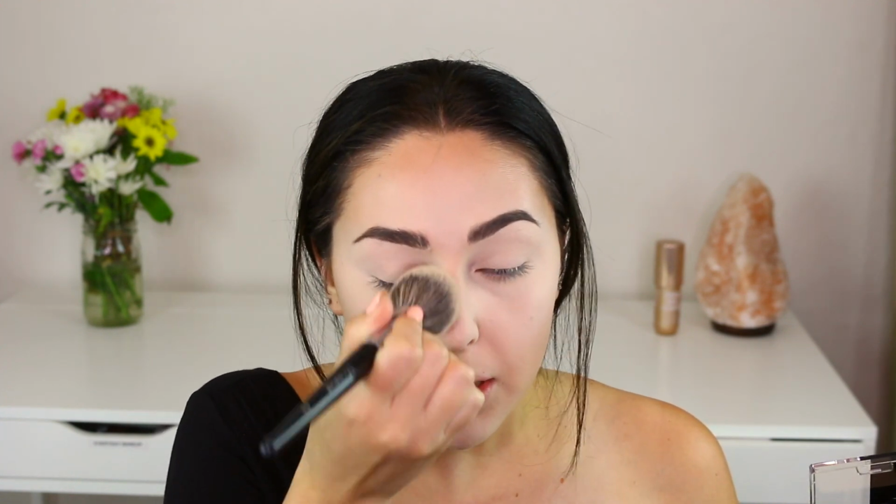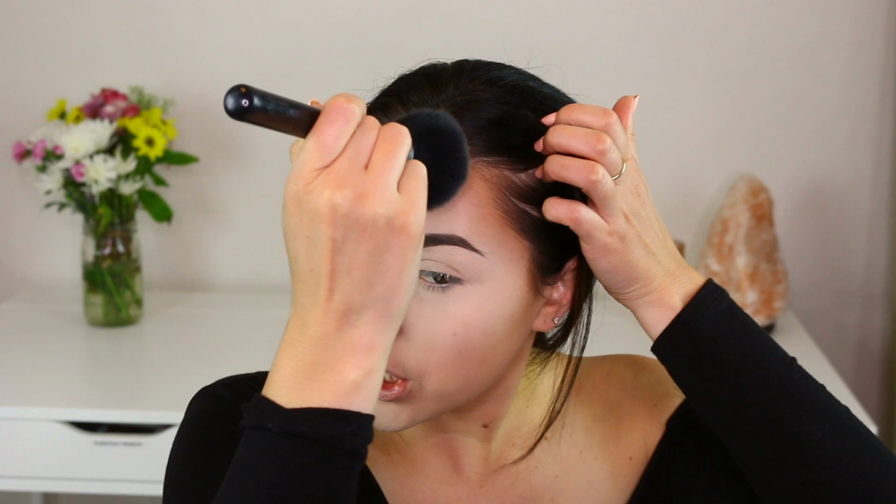So I'm just wiping away the bake right now. I shouldn't say always, I've recently been setting the rest of my face with a powder foundation because I really like the extra layer it gives to the skin. And then also I feel like it really holds in my bronzer, my blush, the highlighter products I go on with. I feel like it just helps everything blend and go on better.